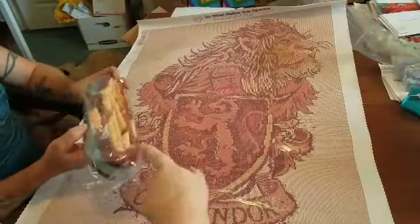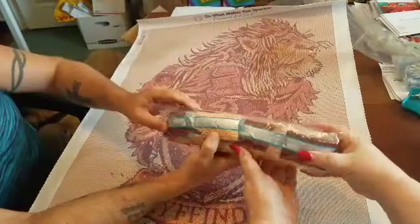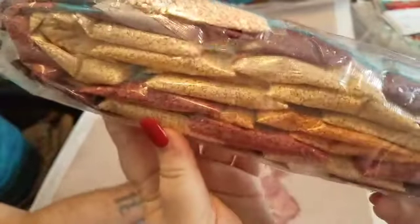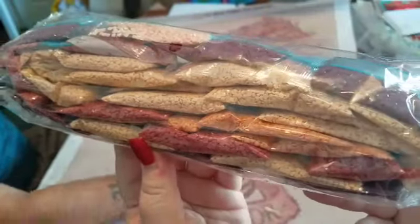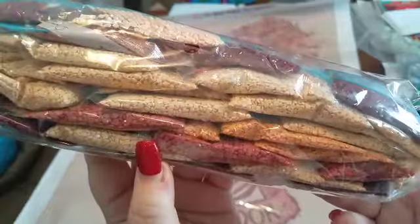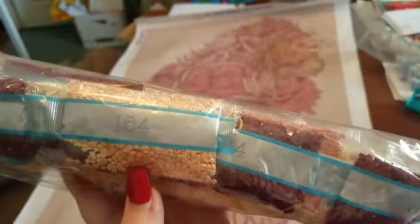It's like a peach color. That's the AB, right here. That's 104, so it's not going to be a lot. But see, these colors, I mean, they're nice colors, but they just don't get me excited. Lots of tans, oranges, rusty reds, rusty rose. The AB is gorgeous, though.